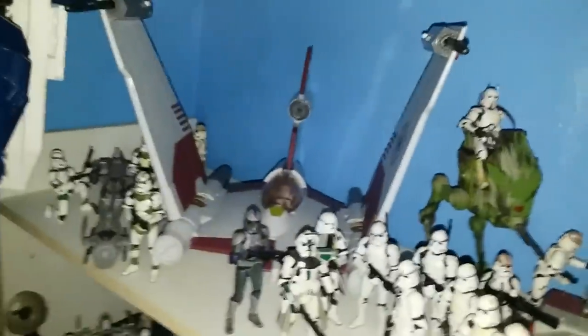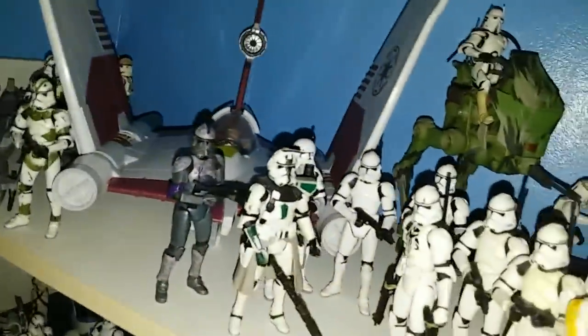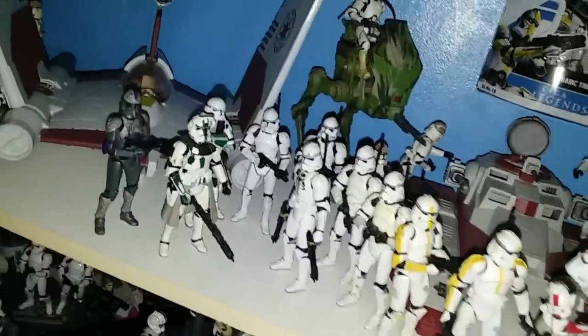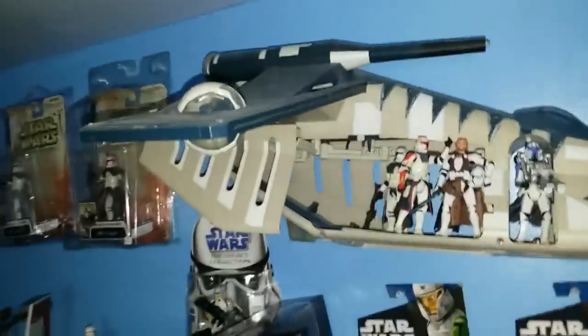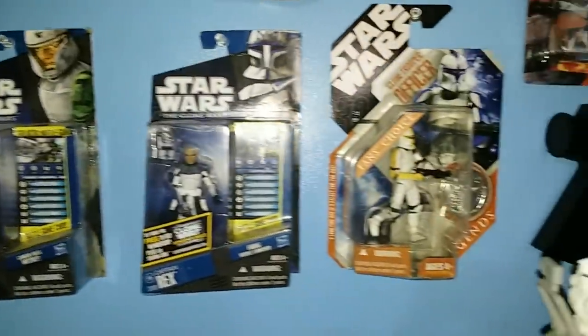There's my tank, ETRT, V-19 Torrent, and then some 442 siege. Guess which one I put in hydrogen peroxide? It's awful, man, I hate it. And then it's like a little briefing there. And then some more carded guys up there. And here's my Tartakovsky ARC gunship hung up, kind of like how the Ford 229 used to have it hung up. Then some more carded guys.